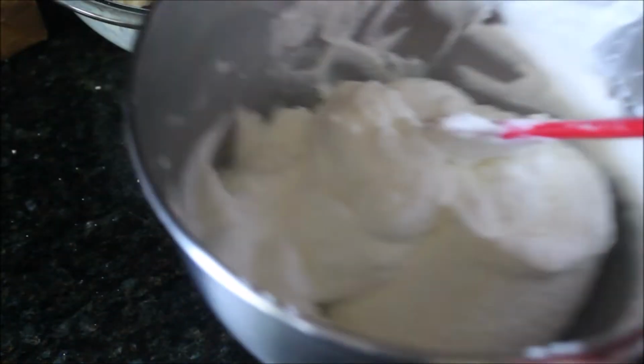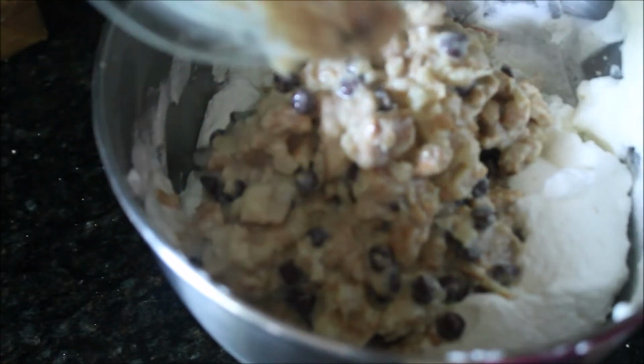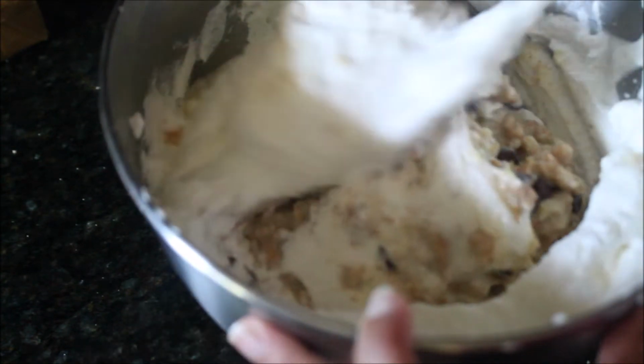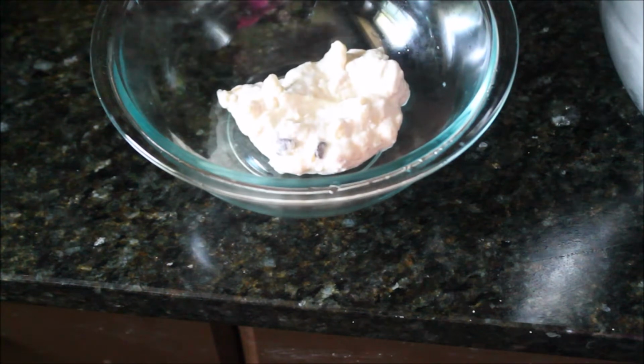Now put this bowl on the side and bring your whipping cream. As you can see, it has soft peaks and it's completely whipped up. Now I transfer the cookie mixture into the whipping cream and then very lightly start folding until everything is completely mixed. Then I transfer this dessert into a serving bowl.